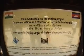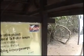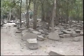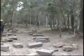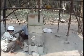India-Cambodia cooperation project for conservation and restoration of Ta Prohm temple. It's in Hindi and the local language. This is the Rajavihara library in ruins. The restoration involves putting all these stones together in place and figuring out where they belong. Some pieces require, as part of restoration, redoing the whole thing, and the work is not easy.